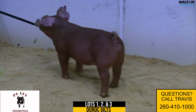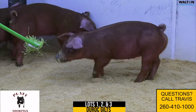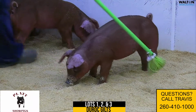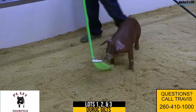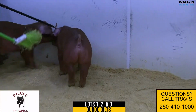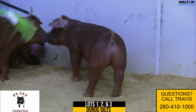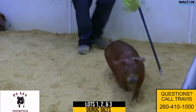This is a gilt that has a lot of good in her, and she catches a lot of people's eyes that have been through in the early group. She's incredibly good about her head and neck, really neat about her jawline, but still has that shape and muscle that you like to see in a red gilt, but not too powerful for this stage. She's got an awesome look. She ties in good in terms of her proportions. She's square out of her hip and hind leg, and still a heavy structured kind of gilt.